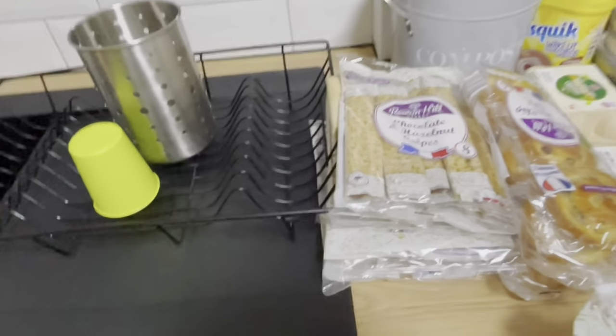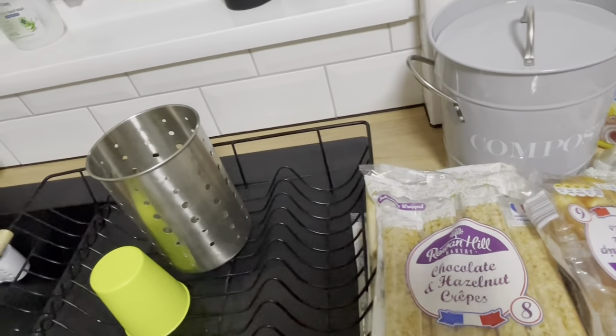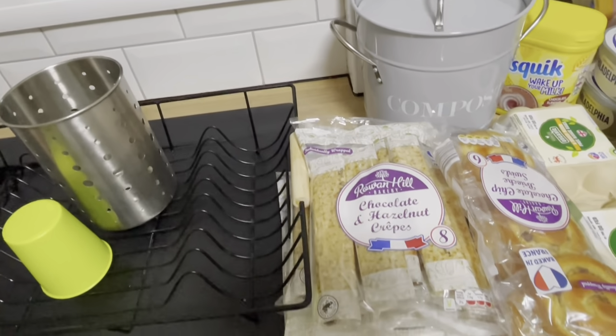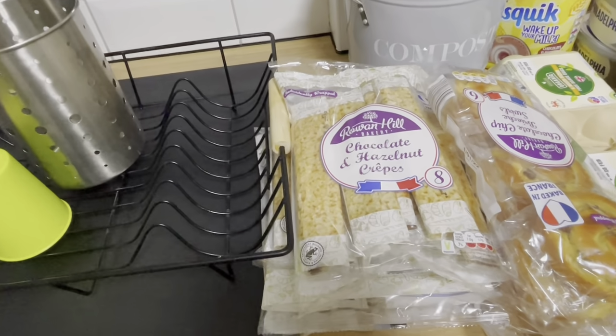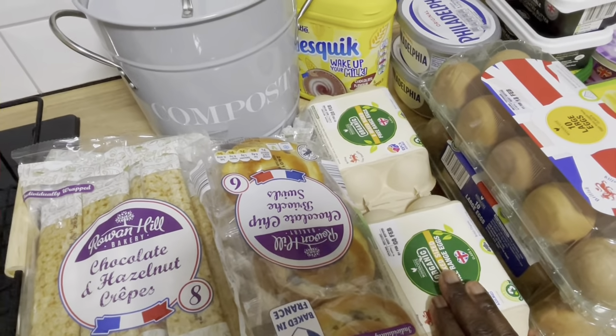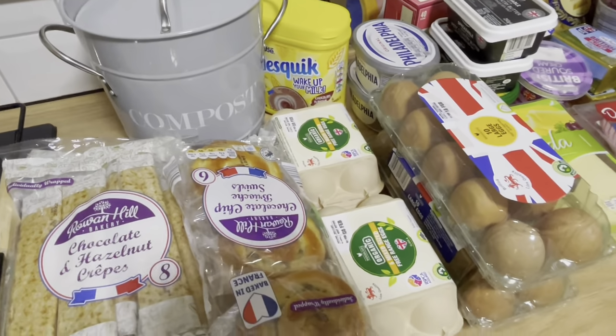My son loves this French bread. The very slim or thin pancakes. And as you can see, I have two kinds of eggs. So we have the normal eggs and we have the organic eggs.